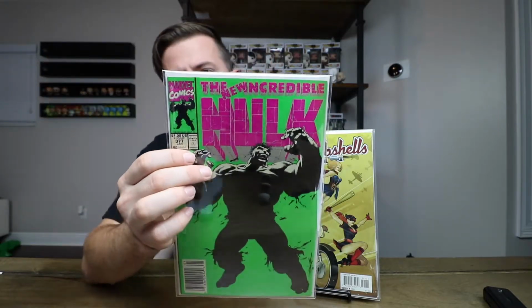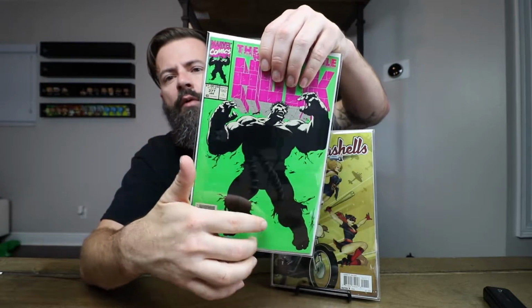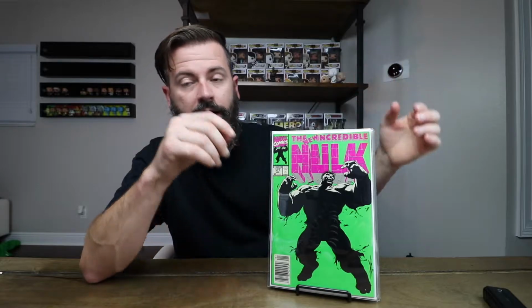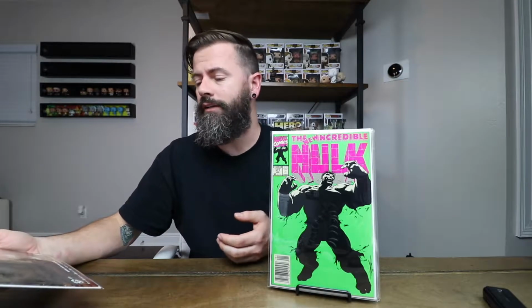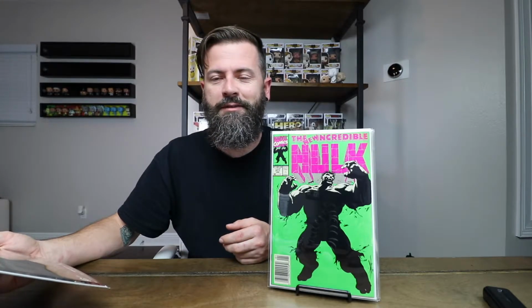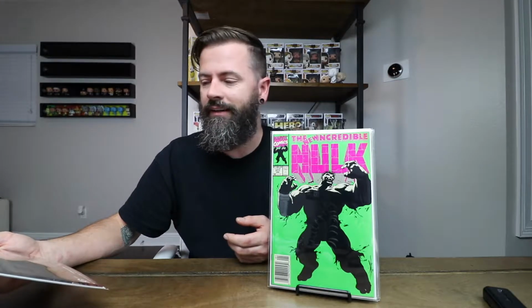This is Hulk 377. But from my understanding, the print that you want is a 3rd print, which has a little bit more of a yellow background. And I looked on eBay, and the first prints are relatively cheap. The 3rd prints, I've seen a couple of them for a couple hundred. So I don't know what's special about it, but I like the cover, and it was cheap.